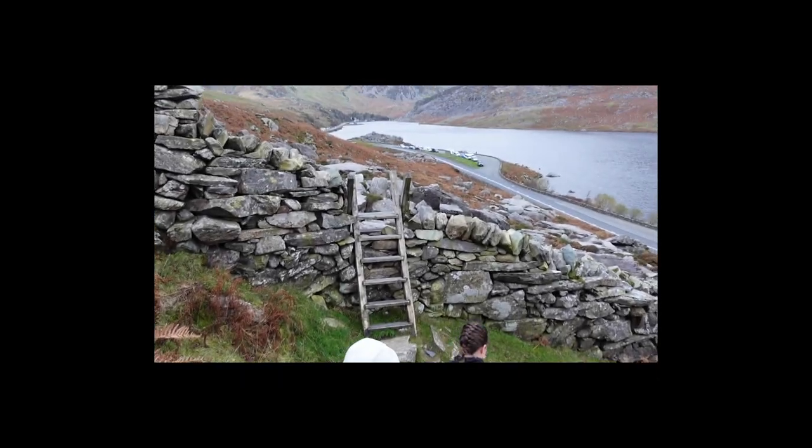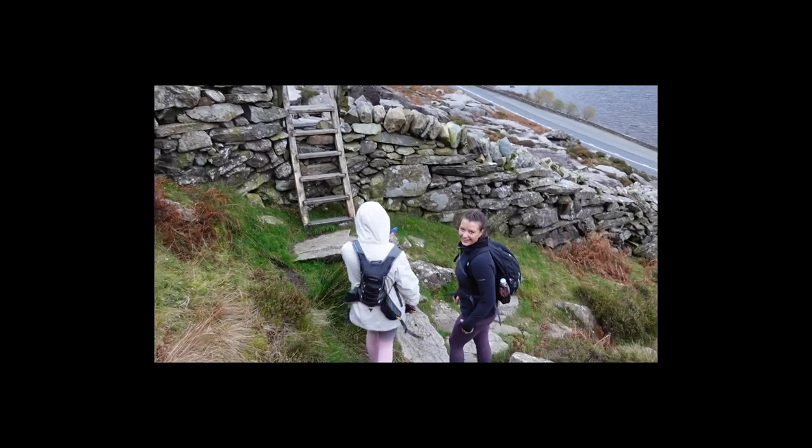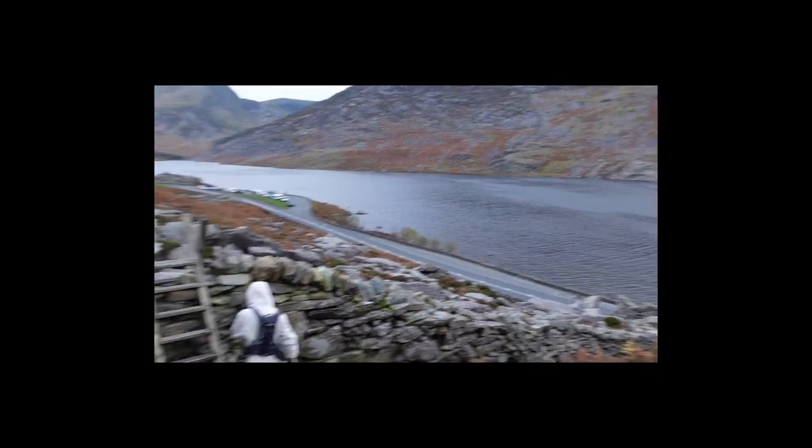Wait. Five minutes into the hike, and we're already taking photos. 3, 2, 1. That was so anticlimactic.